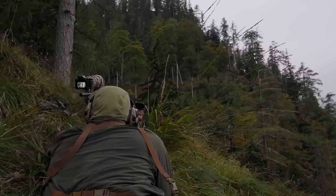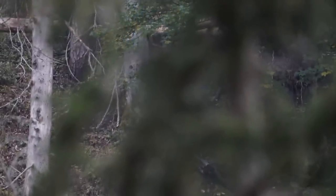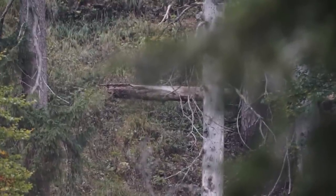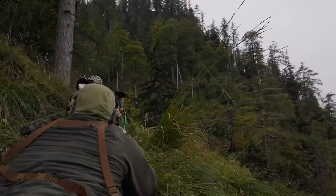When the animals are in cover like this, I'm looking for a keyhole to let the bullet into. So this is a bit of a mess. You're trying to find them, get the cameras on them, and then line up the rifle and shoot the right one. If there are no keyholes, I'm looking for the larger windows that the animals might step into. It's going to come out here. And a window is simply a larger space where I have time to react and readjust my position before the shot.